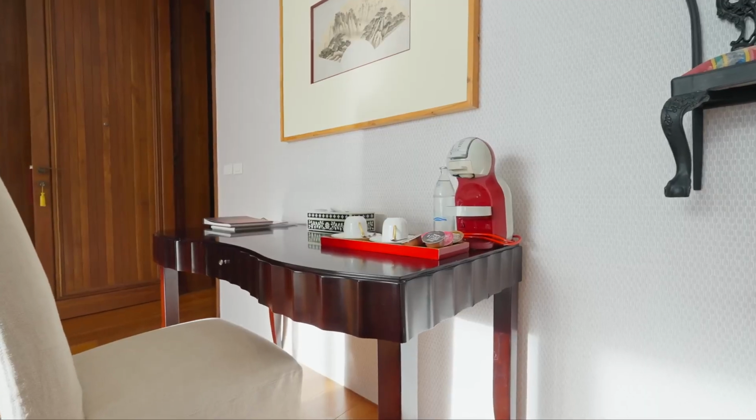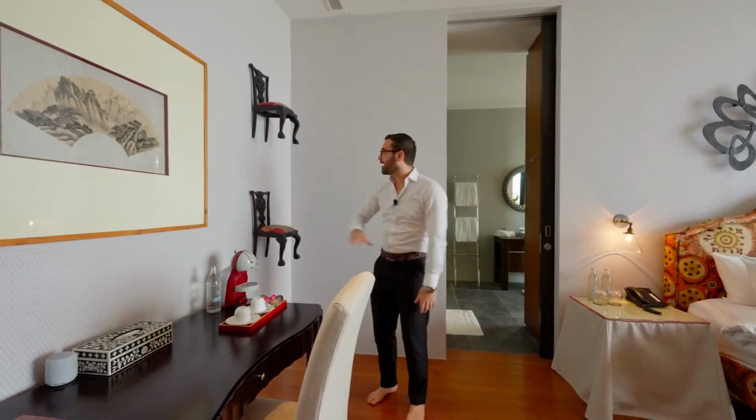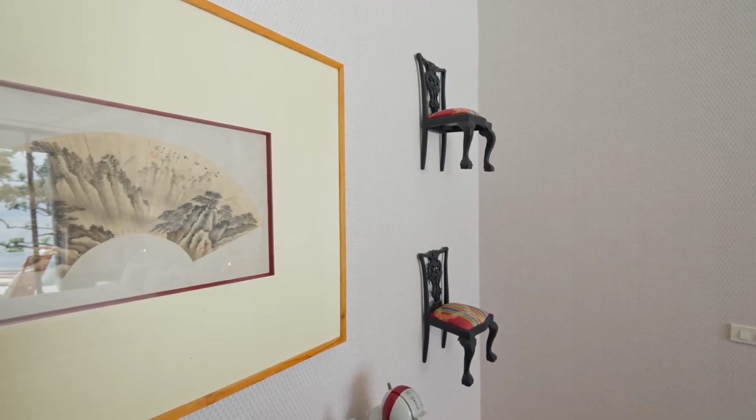If you're in the short-term rental business, please put coffee makers in every single room. It is such a nice touch. I got a little off track there. And then we have these beautiful, I want to say, kids' chairs as decoration, which is a kind of a funky touch.